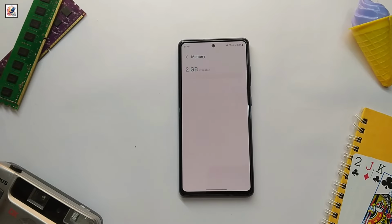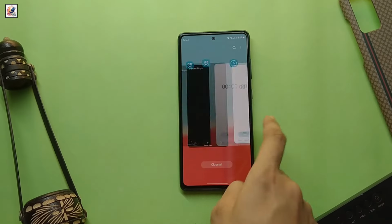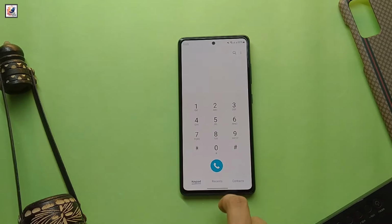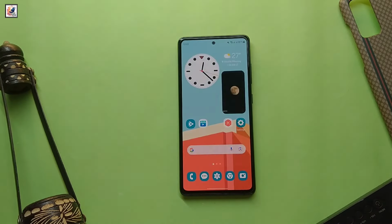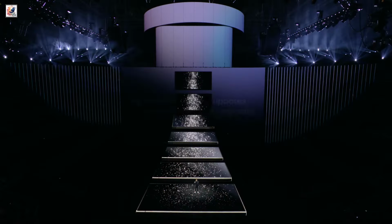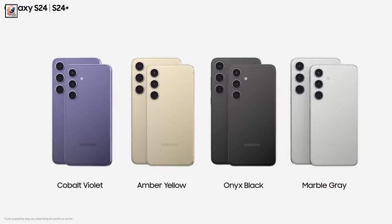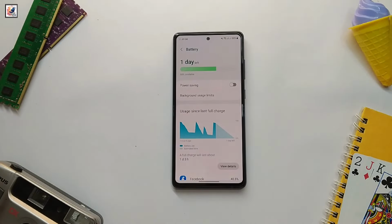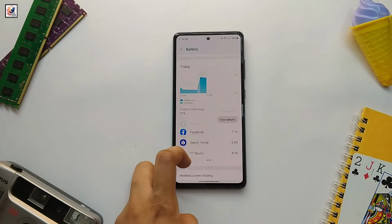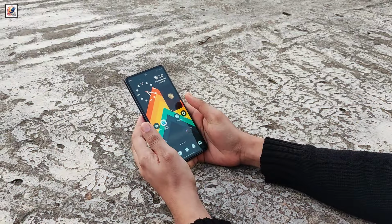S24 FE is also said to feature 12GB LPDDR5X RAM alongside two inbuilt storage variants of 128GB and 256GB UFS 3.1, and running Android 14 out of the box, and should get 7 major OS updates and 7 years of security updates. Finally, the handset is rumored to be backed by a 4,500 mAh battery, similar to its predecessor. With 25W wired charging support, we can expect some impressive specs on the Galaxy S24 FE.